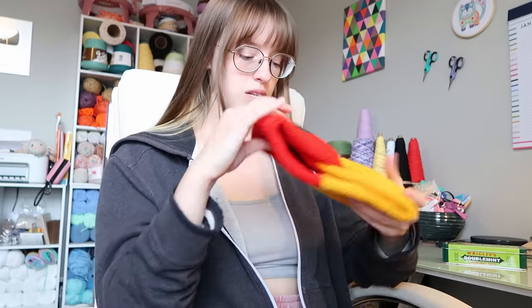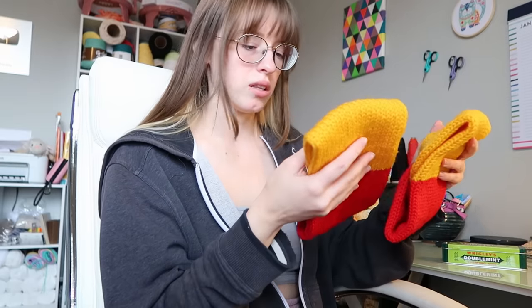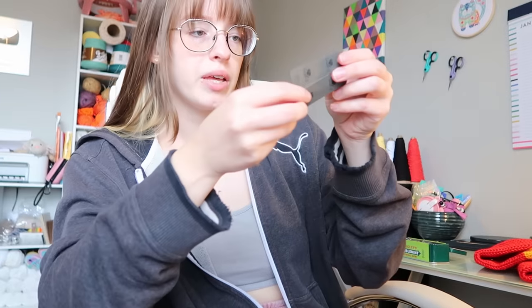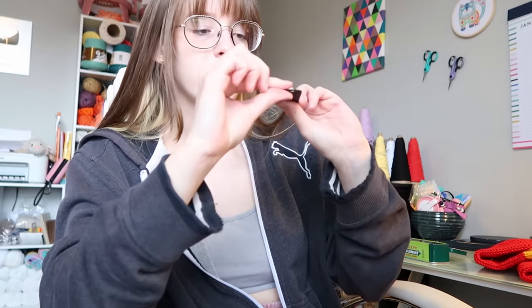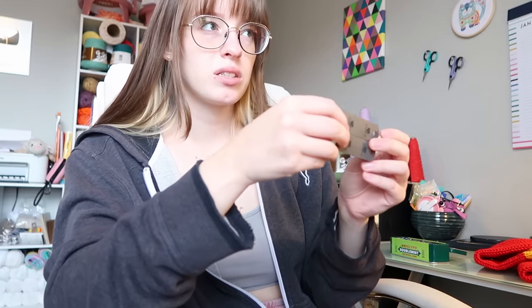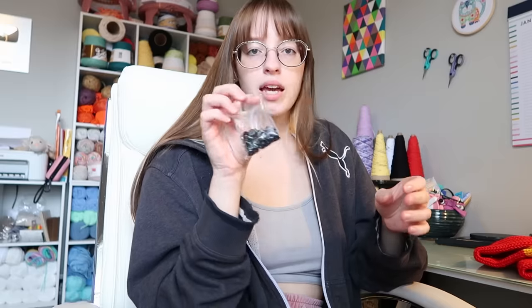I ended up finishing both. I just need to put the tags on them. I put a gray tag on the yellow side. Many people have asked me where I get these little tags from, and I get them on Etsy. There's many different sellers, but I specifically buy them from an Etsy shop called Birch and Cider. Yes, I buy them from Birch and Cider. They come with the screws.